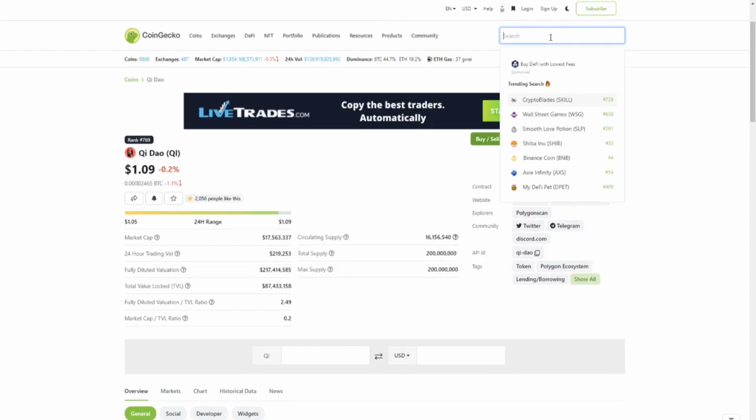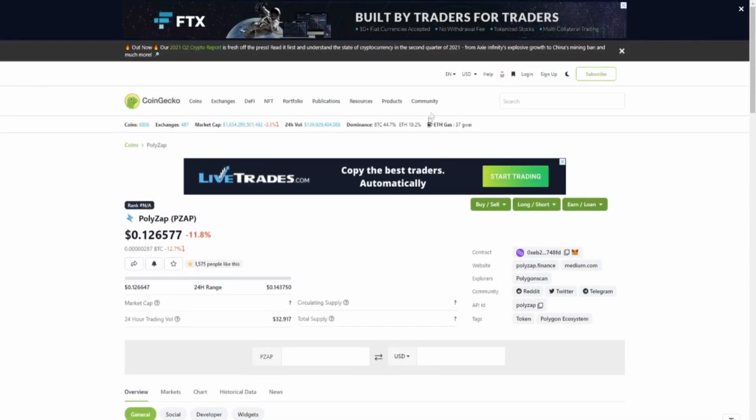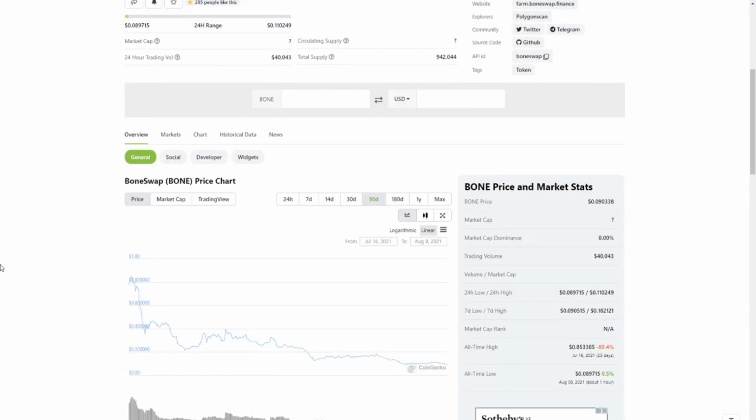Let's take a look at another one, Polyzap, for example. This is more of the classic dump farm token. So if you would have started here and we would have stayed in for 10 days, so until the 28th, then I guess we would have been out still before the big dump right here. So in a way, it does seem to hold up. Let's take a look at one more, Boneswap. This is also a very classic example of a farm token being dumped from the start. So we started on the 16th and on the 26th, we are still doing pretty okay.